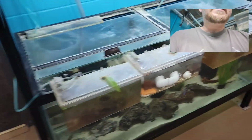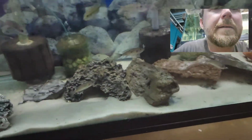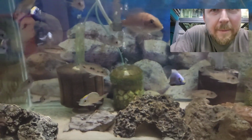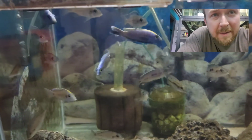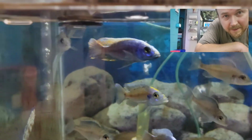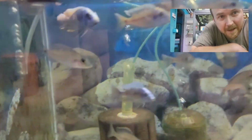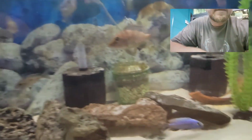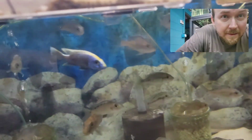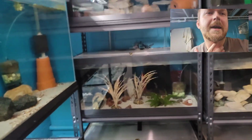These guys are pretty nice. These are the Z-Rock lithobates crossed with one of my Apache peacocks. Some of the males are pretty good here. They're kind of like a Z-Rock, but they have more of an orange in the dorsal fin. Kind of unique. This guy is kind of nice. I like that they have that longer body shape though. It kind of distinguishes them from your other peacocks.